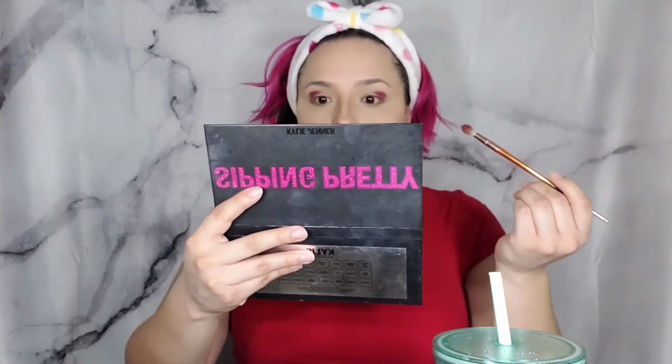So once I am done blending for 20 minutes, just kidding, not really, I will go in with the eyeshadow now. This is Kylie Cosmetics Sipping Pretty palette.